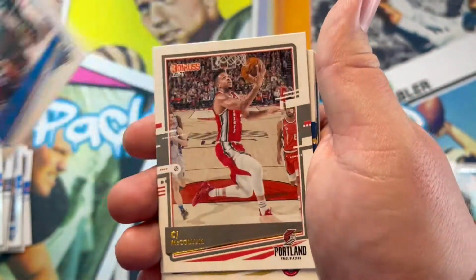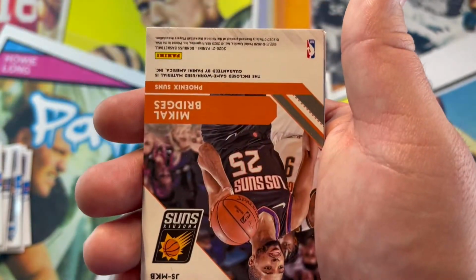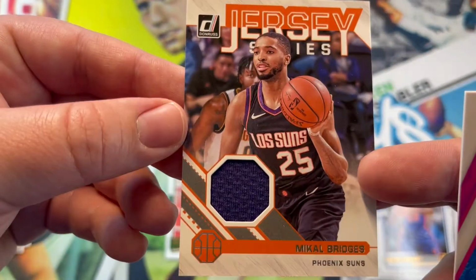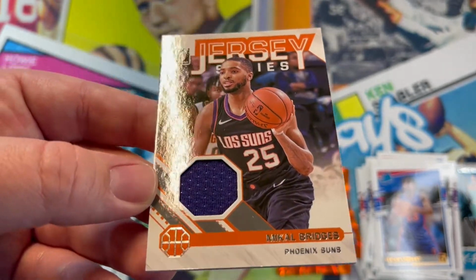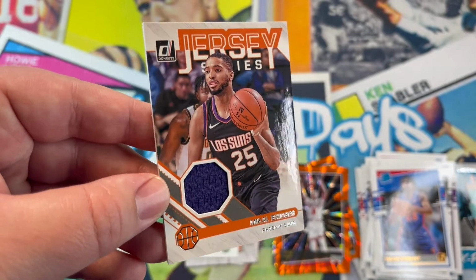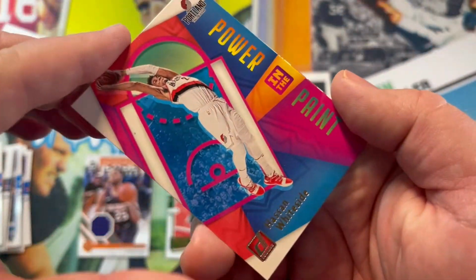Markelle Fultz. CJ McCollum. Zion. CJ Warren. Nice. Bridges. Nice. One color. Jersey series. I kind of like how it looks, though. I know it's just one color, and it's not even a rookie, but I like how this card looks. It looks actually appealing. All right. And we got a white side. Power in the paint.